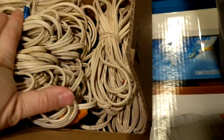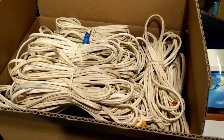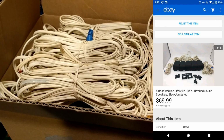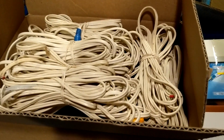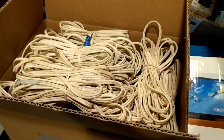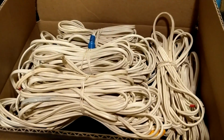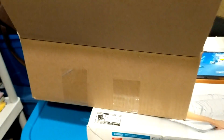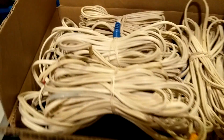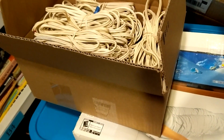There's 5 Bose Redline little cube speakers, and they sold, I think, for $70. I remember buying these at a garage sale for 10 bucks, including a remote, receiver, subwoofer, and these speakers. So 10 bucks into them, and they sold for 70. I'm definitely going to have to pay for some shipping, but this box is actually pretty small. Might have to get a little bit bigger to fit it in there, but either way, we're in the profit.